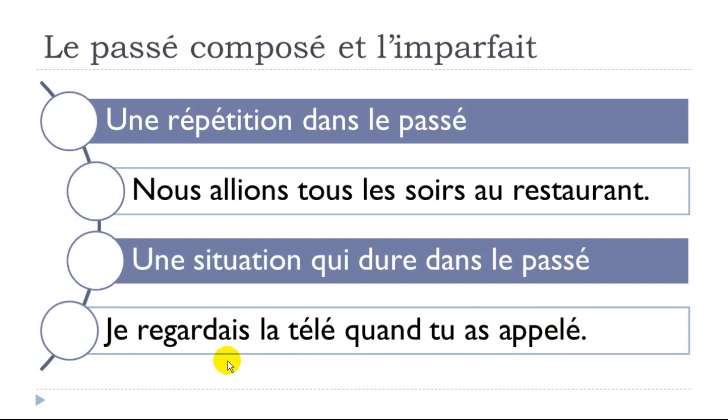So we want here, with this sentence, to use the imparfait form because it lasts in the past. Okay, so when you watch TV, maybe it won't last 1 minute or two, but a bit longer than that. And then tu as appelé, well, it's an action, something that doesn't take too long if you compare it to the previous verb here, je regardais la télé. So that's the reason why here je regardais la télé will be used at the imparfait form, because it lasts longer than the other one.